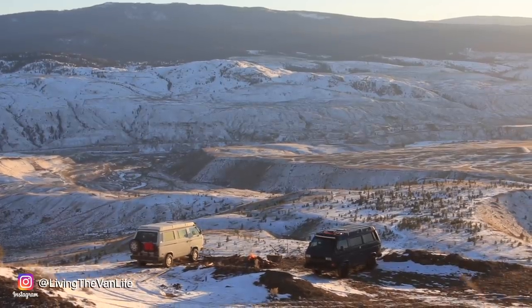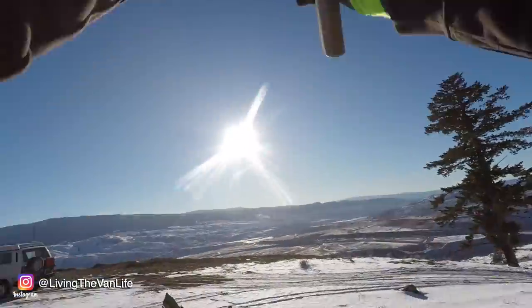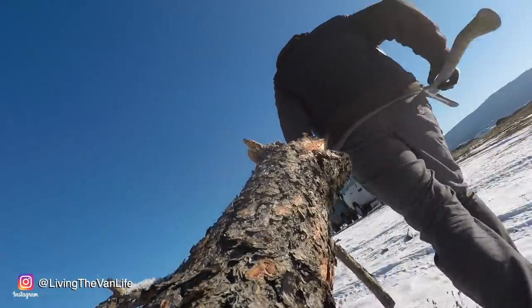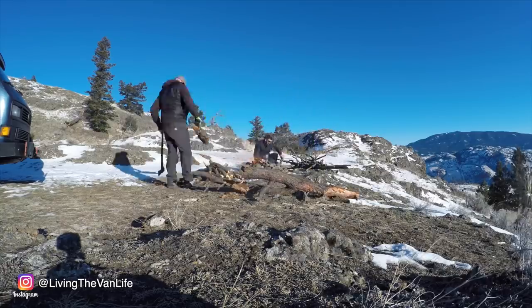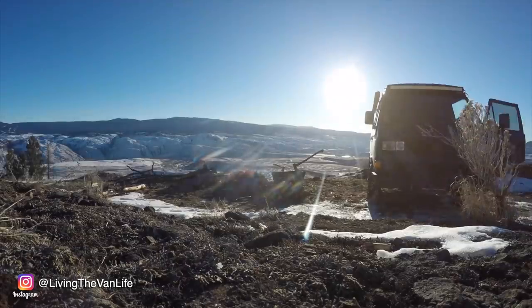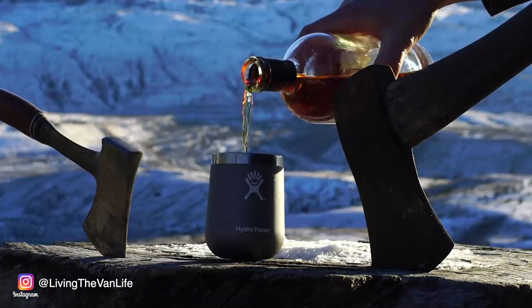This is gonna be home for the night. We got ourselves a pretty dang sweet camp spot up here overlooking this Thompson River Valley. We're gonna gather up some firewood here so we can have ourselves a fire. It's supposed to get really, really cold tonight, but that's part of the fun of coming out here prepared with vans to be able to experiment with this stuff, see what we can survive. Perfect spot to circle up the vans up here. We're gonna kick back and enjoy some whiskey, just relax. Enjoy some van life.